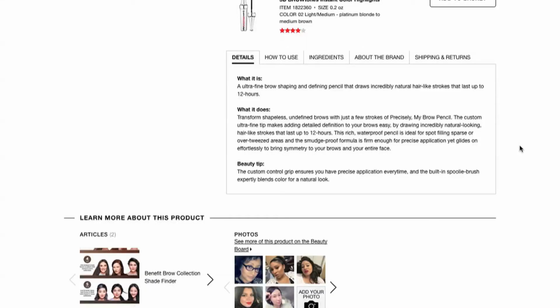Continuing on. Details. An ultra-fine brow shaping and defining pencil that draws incredibly natural hair-like strokes that last up to 12 hours. What it does. Transform shapeless, undefined brows with just a few strokes of Precisely My Brow Pencil. The custom ultra-fine tip makes adding detailed definition to your brows easy by drawing incredibly natural-looking hair-like strokes that last up to 12 hours. This rich, waterproof pencil is ideal for spot-filling sparse or over-tweezed areas, and the smudge-proof formula is firm enough for precise application yet glides on effortlessly to bring symmetry to your brows and your entire face. Beauty tip, the custom control grip ensures you have precise application every time, and the built-in spoolie brush expertly blends color for a natural look.